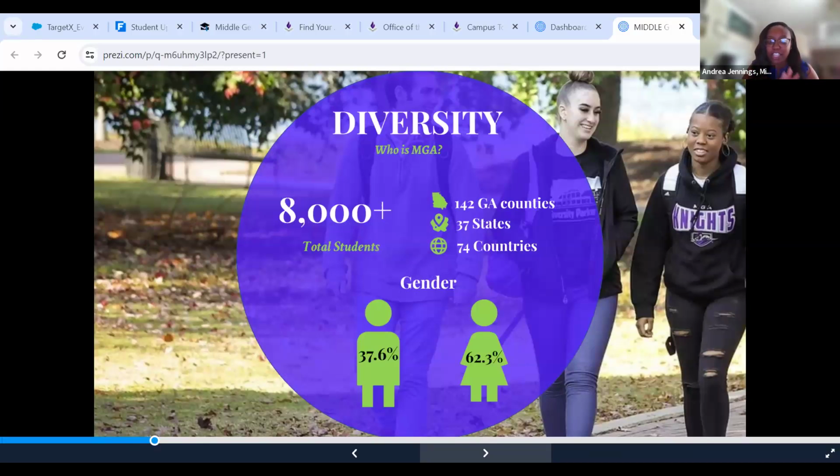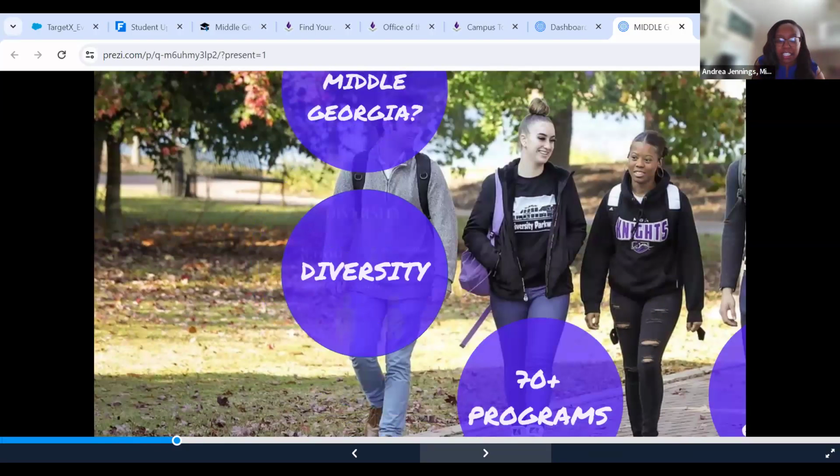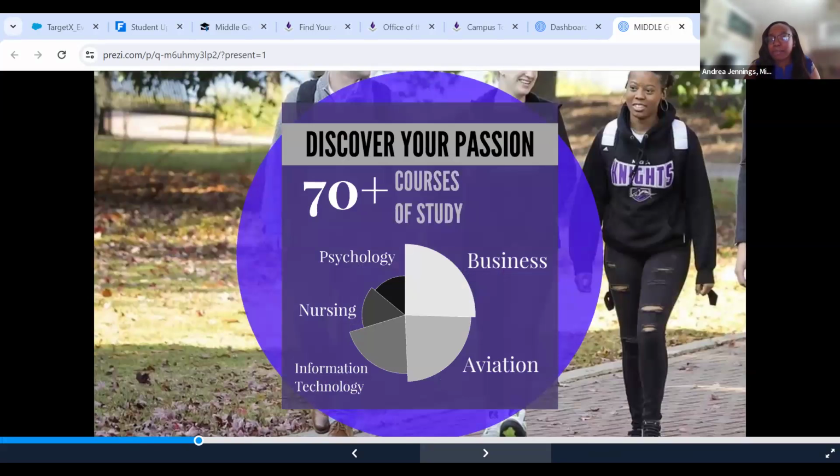The ratio is 37.6 men to 62.3 females. We represent 142 Georgia counties, 37 states, and 74 countries. We have over 70 courses of study, but these are our top 5: psychology, nursing, information technology, aviation, and business. We are the only 4-year public university in the state of Georgia where you can gain an aviation degree with a partnership with Delta and United Airlines. So that's one thing that we are proud to have as the only university in Georgia.